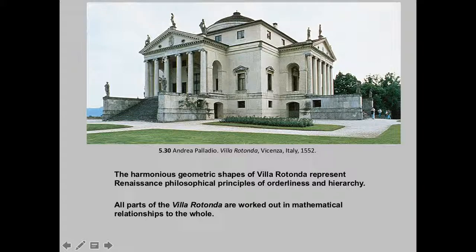So what do we have right here? Ionic columns right here. We have some statuary. We have the pendentive with a, well, there's not really much of a frieze, but there's like an emblem here. We have a dome here, but there's a lot of stuff harkening back to Rome.